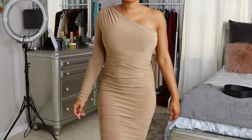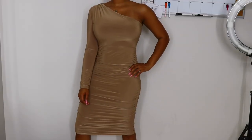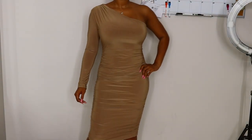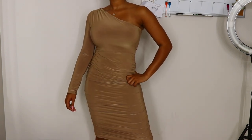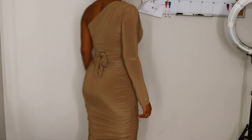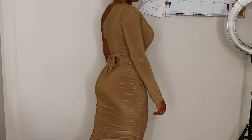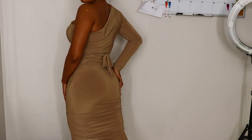I believe I like it a lot more in the back, just because there's already enough going on with the front, it being a one shoulder, one sleeve type dress. So I feel like a bow or strings or anything in the front is just too much going on. So that's why I switched it towards the back. Outside of that, this dress fits great. I'm happy that the sleeve is long, because I do not like outfits where the sleeves are too short.